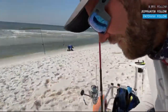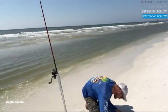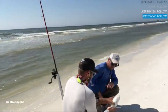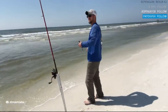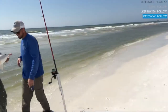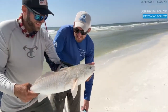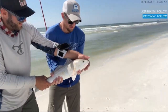Yeah, we got a redfish. Let's go. Yeah. Look at that. Beautiful redfish, too. He's a keeper as well. Nice, Jake. Here you go. You can hold him. It's your fish.